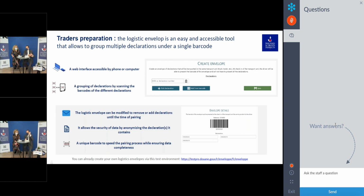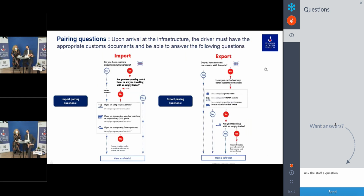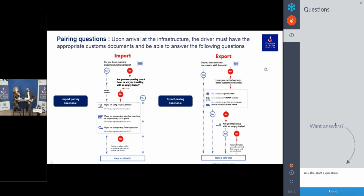And maybe we discussed that a bit earlier. We have to go back to the kind of questions that the driver may be asked at the border. Yes, you're right. It's very important because, as you said, the driver will have a very important role in the process when he'll be asked to answer the different questions at the moment of the pairing, when the company agent will match the plate number with the customs information. So on that slide, you can see the questions the driver will be asked. And the fact is, as I said, there are some questions because everything can't be learned from the customs declaration.